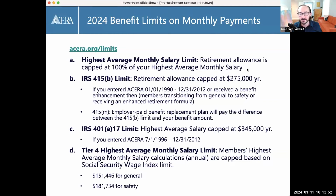Most people do not hit this. You have to work 35, 40 years usually and be of a certain age to hit that 100% cap. If you do hit the cap, it's actually not bad news. It's good news because you're going to be making in retirement exactly what you were making as a salaried employee, which is amazing. And that means you worked a long time, and thank you for your long public service.